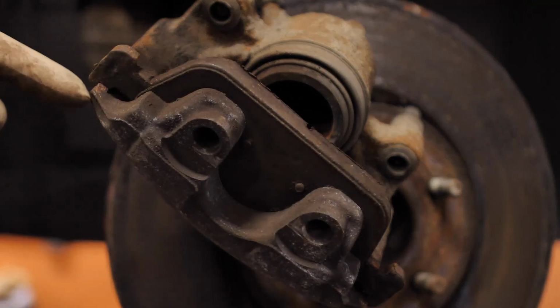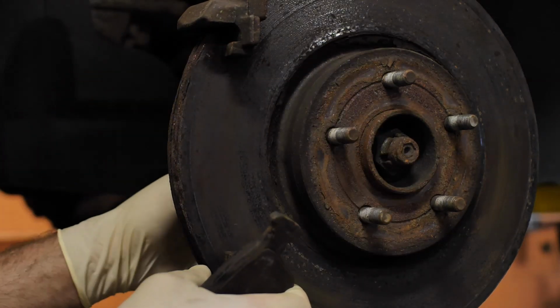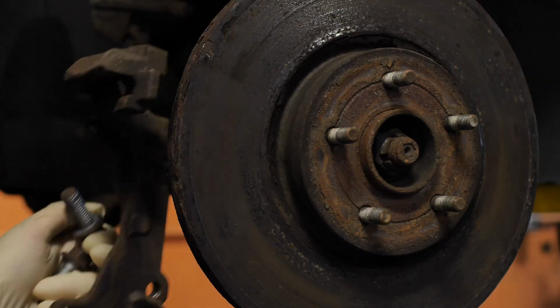These pads and rotors are completely rusted, causing them not to contact each other, causing unsafe braking and premature failure. On most vehicles, clean, lube, and adjustment of the brake calipers, caliper pins, and slides can save you a lot of money and prolong the life of your brakes.